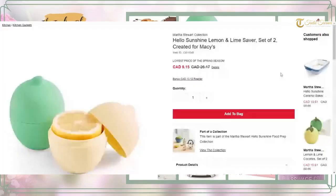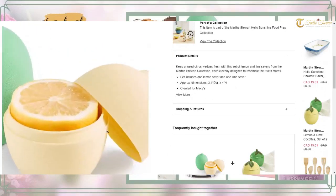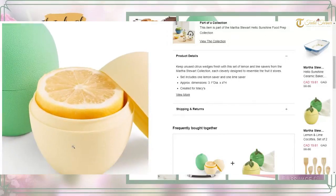Here we go. So here is the Hello Sunshine Lemon and Lime Saver. You actually get a set of two. It's created for Macy's and it's from the Martha Stewart collection. So with this, of course, you see that it just screws off the top. You can put your unused lemon or lime inside, close it up, and it will stay a lot fresher that way.